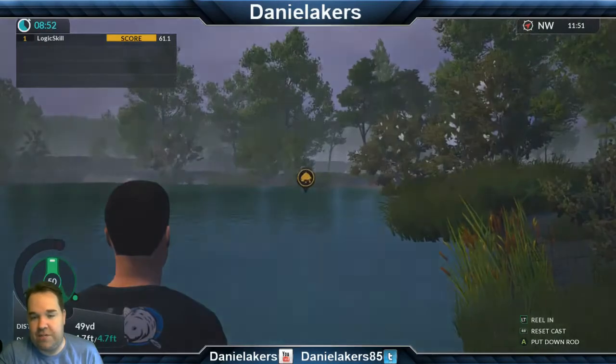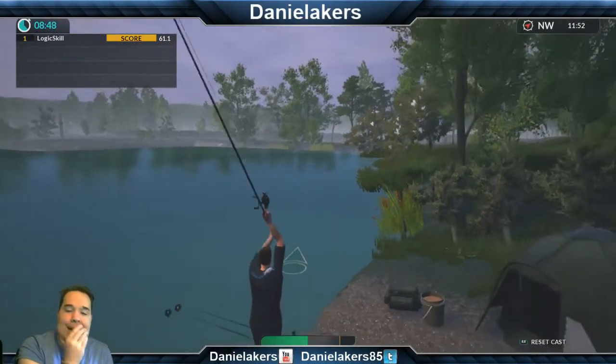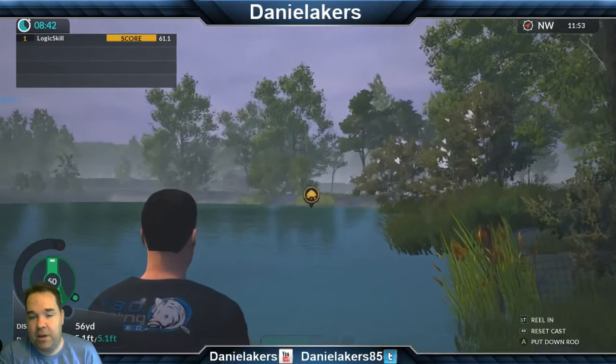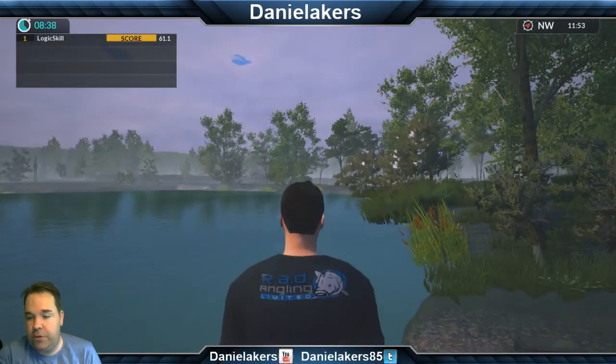That's not close enough. It needs to go a bit closer than that. Bit more power. I always hit the trees when I cast from here, because it's a really difficult spot to hit. Perfect. Just there. Bring it in, reel it in once or twice. There you go. Rod two.